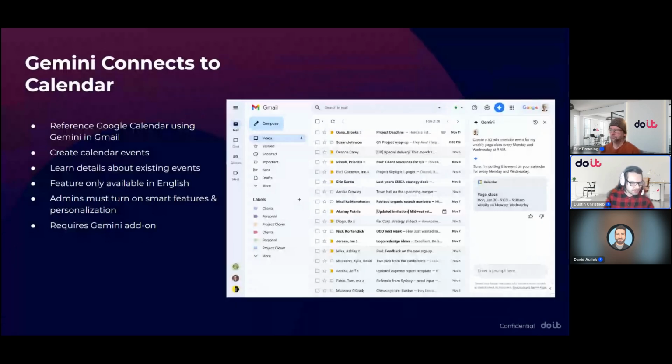Gemini also connects to Google Calendar. As an example, we can see from the Gmail tab, we can be chatting with Gemini in the side panel, and we can be asking it to create some events or take some action inside of Google Calendar for us.